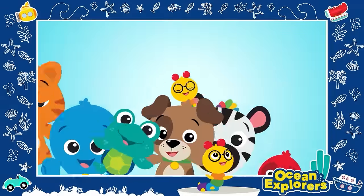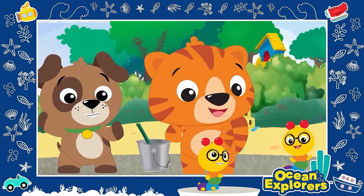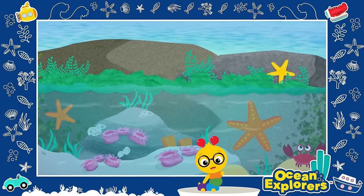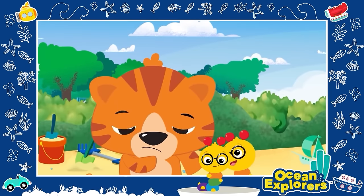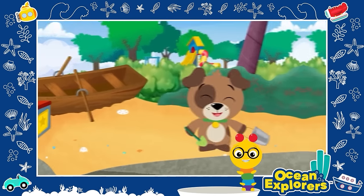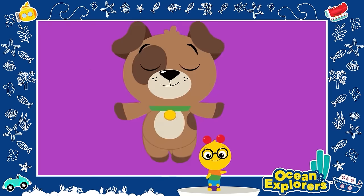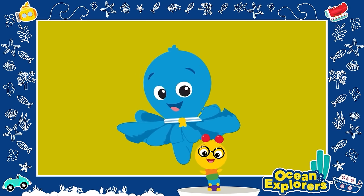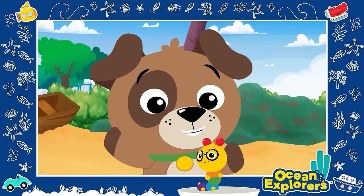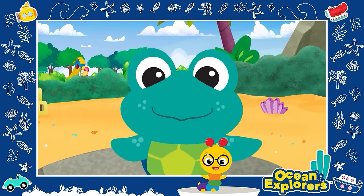Dance party! What a day, what a day! It's so much fun playing with friends by the ocean. Down below in the water, up on the shore. So much to learn, so much to explore. We're so glad you could play with us. Tinker, Cal, Dean, Neptune, and Opus. What a day, what a day. It's so much fun playing with friends by the ocean.